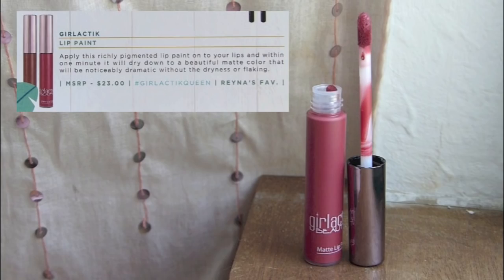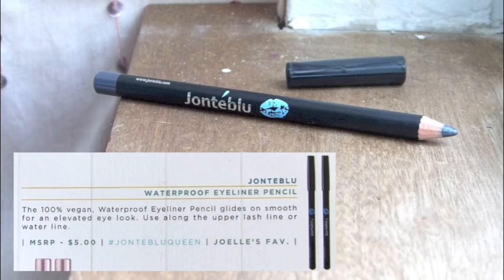Let's see, this next product is a matte lip paint from Galactic Beauty. I feel like it's been a while since I've heard anything from them. This is in the shade Blossom. Looks like a really nice berry pink color. And then it looks like we got some kind of a liner here. Yes, an eyeliner pencil from Gentil Bleu.